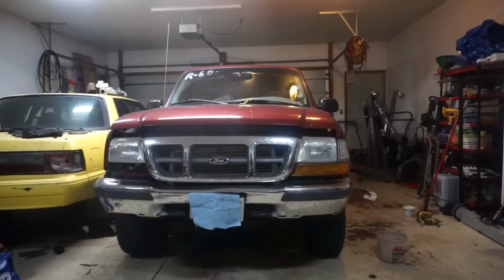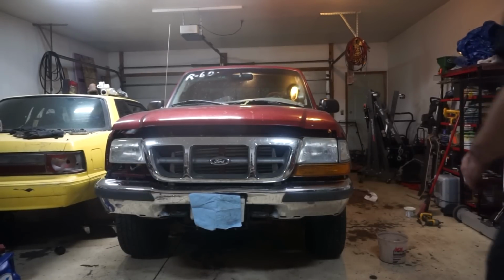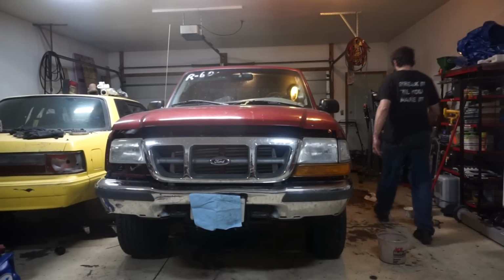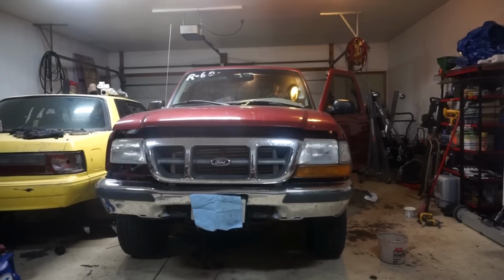All right, guys, this will be the first start, and I'm going to try to move it. I'll move it forward and try to move it back and see what it does. Put fluid back in it because that's what you do.